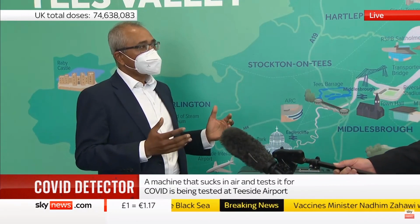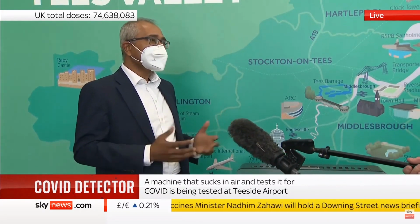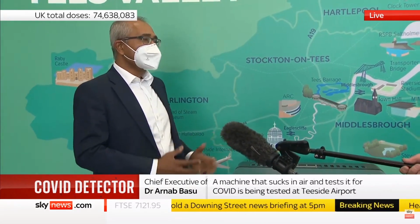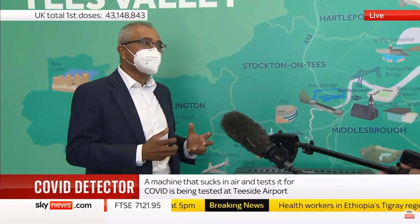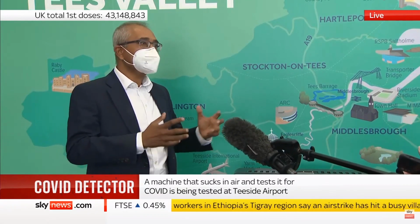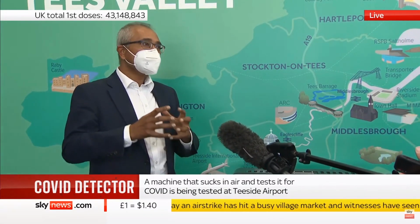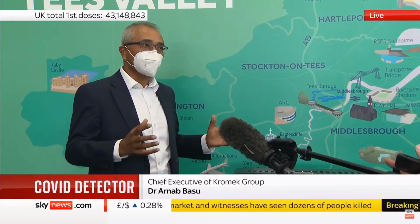Look, in Kromek, we believe that the earlier you can detect something, the sooner you can take mitigating actions. So whether in our other parts of the business in radiation detection or in this, really knowing what is there in the air, whether COVID is there in the air, gives us an ability to really react, whether to decontaminate the place, whether to isolate certain people, whether to do more targeted testing, and really keep everybody safe ultimately.